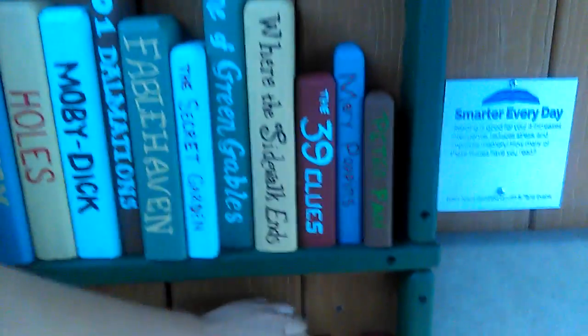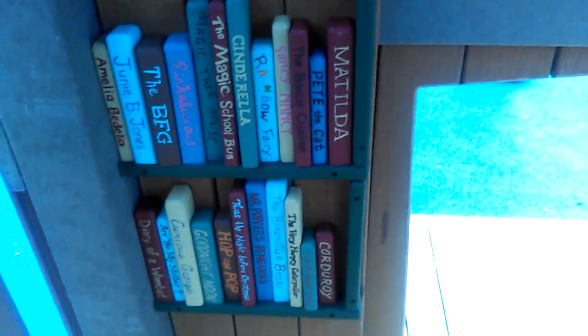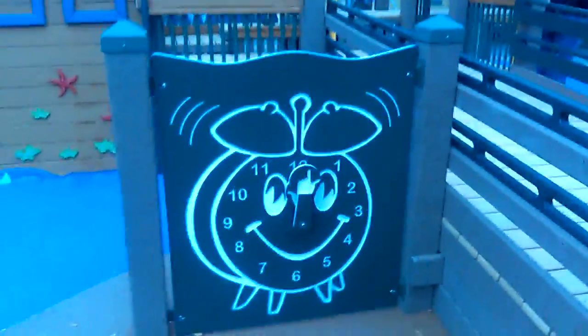Magic Treehouse, Rainbow Fairy, Boxcar Children, Curious George, Twas the Night Before Christmas. So many books. Wonder what time it is. It is the wrong time.